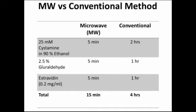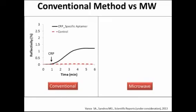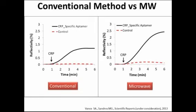So the next thing we wanted to do is compare their performances. We deposited on the chip CRP-specific aptamers on one side and a control aptamer on the other side that does not bind to CRP. After injection of CRP under buffered conditions, the change in reflectivity was about 1.3%. However, performing the same test on a microwave-treated chip, we saw a greater amount of CRP binding to the chip. Not only did the microwave decrease the procedure time, but it also increased the performance of the sensor, and it was very easy to reproduce.